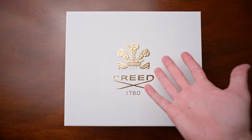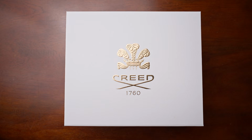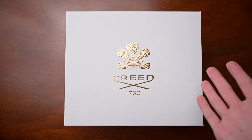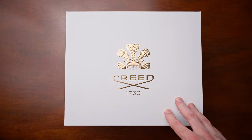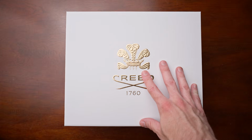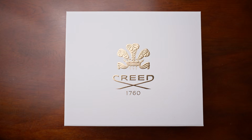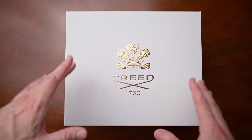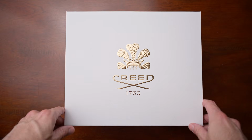Now, as you can see right here, Creed sent me a box, and they will do this from time to time. Sometimes they don't tell me what's going on. This time, though, they did tell me what's going on, so I do know what's inside here, and if you keep up with emails or anything with Creed, I think you already know what's in here. It's the latest fragrance by Creed. So let's go ahead and open it up.